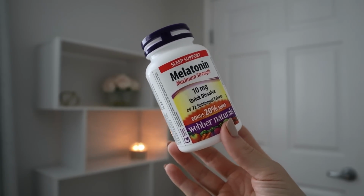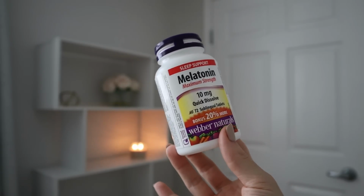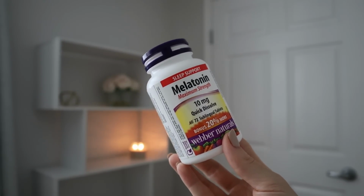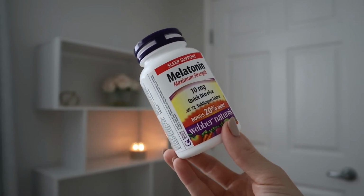So yeah, they put all these fancy names on it, but honestly, Benadryl is pretty much the same thing. But yeah, so if I'm really having a hard time sleeping, I will take one of those because I know they're going to kind of knock me out. But other nights, if I just want something more gentle, I will take melatonin. And 10 milligrams is quite strong.